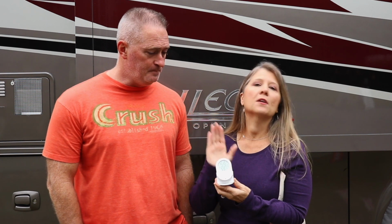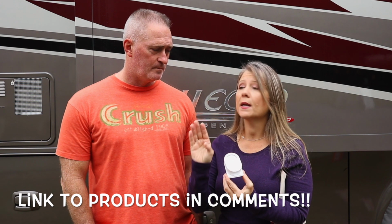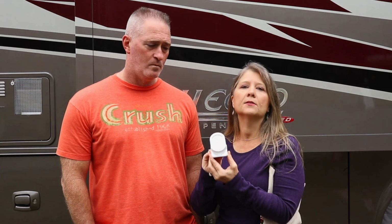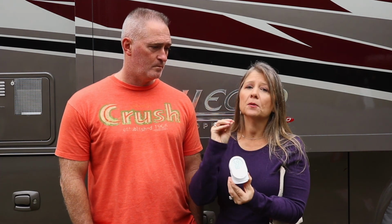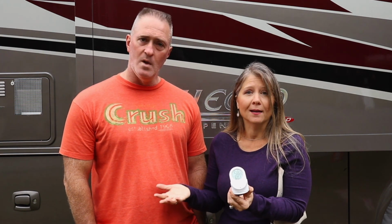Yep, and you can find this on Amazon. Now there are two separate models on Amazon. One is Bluetooth and one is Wi-Fi. If you choose the Bluetooth, it's only going to work when you're in the rig, which is not going to help you when you're out playing. No. So make sure you get the Wi-Fi, and it runs $50.